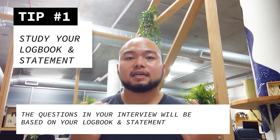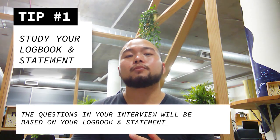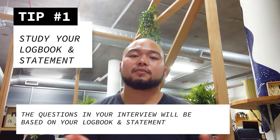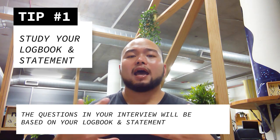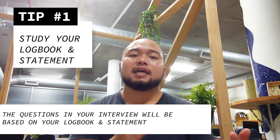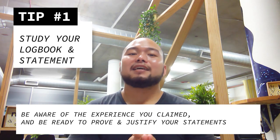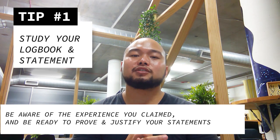Tip 1, study your logbook and statement. Before the interview, the examiners will be reviewing your logbook and statement, and they'll definitely be using it as a guide for the questions they will be asking you. For example, if they notice that you logged fewer hours in some competencies and you seem like you have less experience in other areas of knowledge, they might press you a bit harder with a few questions to make sure you actually have the knowledge to practice as an architect. Similarly, if you have some suspicious claims in your logbook and statement, they might ask you a few extra questions to make sure that you have the experience that you claim.